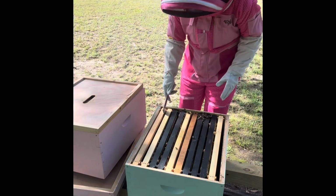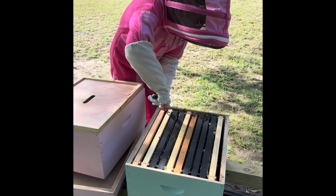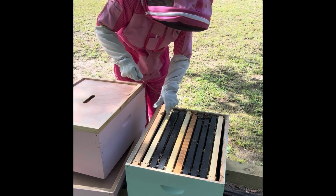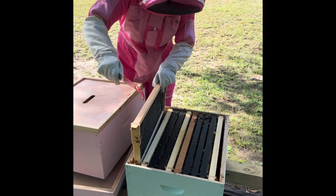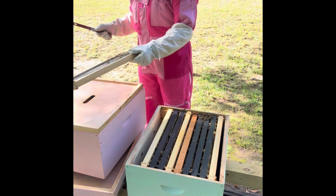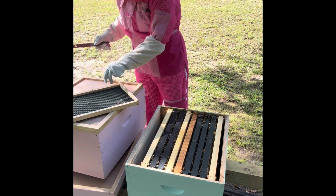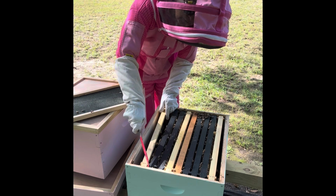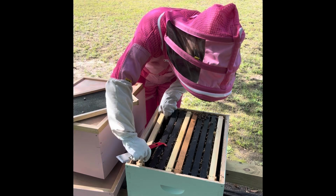Okay. So let me get in here if I can. Pull this first one out. There we go. Okay, there we go. Yeah, they're just not drawing it out. I may have to come back out here and swap them with some newly waxed frames and see if that will get them going on it. I just don't know what to do. Maybe I can put them in the middle and pull some of these that they have drawn on to the outside just to see if they'll work it. But I just don't know.